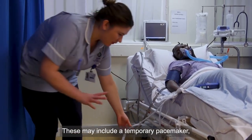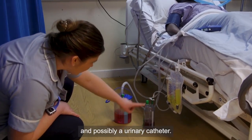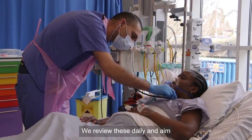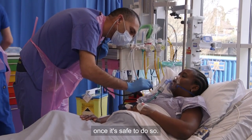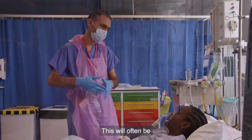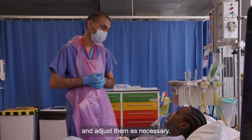These may include a temporary pacemaker, small drain, a large cannula and possibly a urinary catheter. We review these daily and aim to remove them as soon as safely possible. Your monitor will also be removed once it's safe to do so. This will often be when all your lines have come out. We will also review your medications and adjust them as necessary.